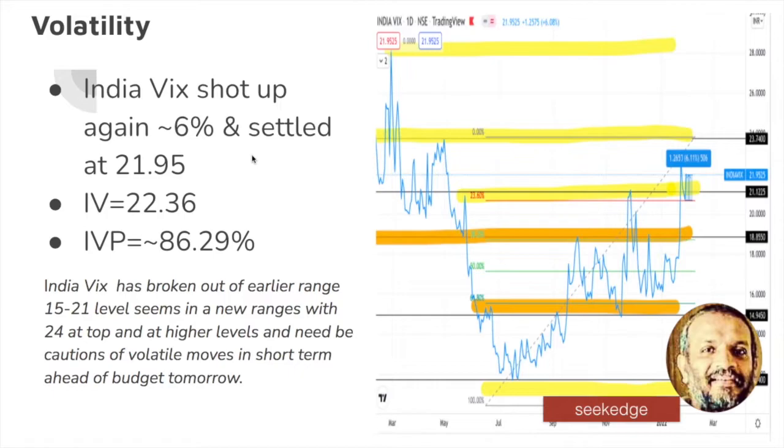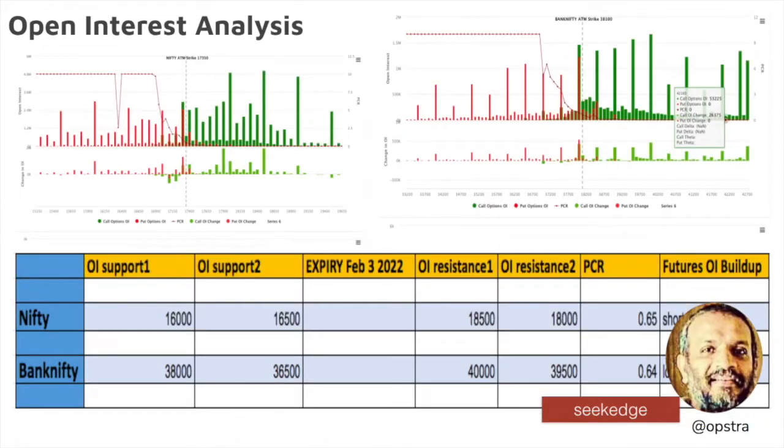VIX is up 6% again today, one day ahead of the Budget, quite natural. Near 22 is the India VIX level. Black already is 22.6. IVP has risen to 86.29. So the 15-21 range is broken now. It has been hovering around 21 to 24 for the last several days. Whether it will fall back to the previous range of 15 to 21 will come after the Budget. So very high volatile levels ahead of the Budget. Something to be cautious about.